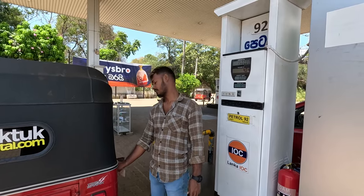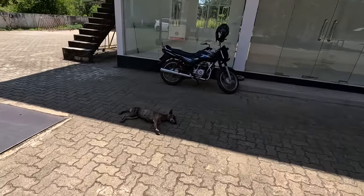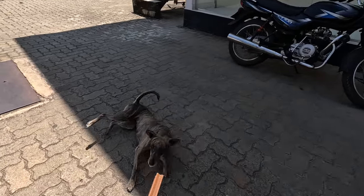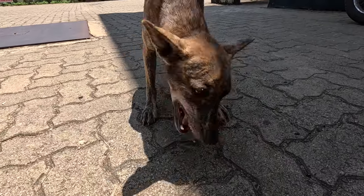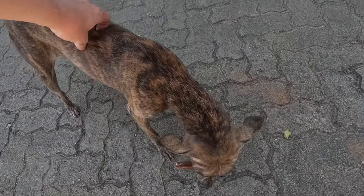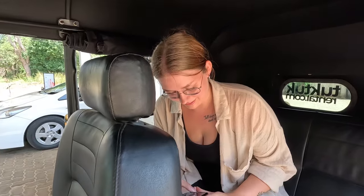Full tank, yeah. Thank you. I noticed this dog sleeping here. I'm gonna give him some treats. Let's see. Oh yeah, he's happy. He's very happy with it. Okay, we are all set. Tank is full. Full, full, and we continue with the adventure.